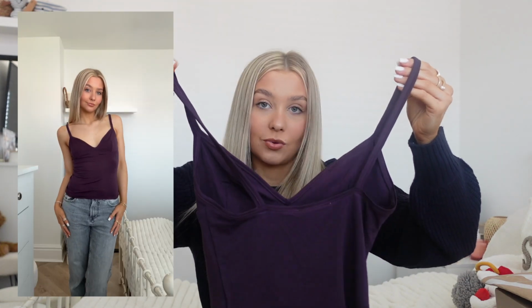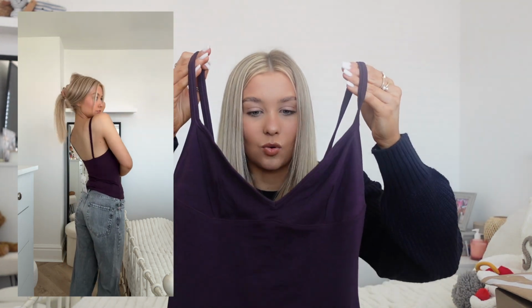Again, my issue with this is this does absolutely nothing for me. I can't wear a bra with this because you've got the thin strap, so it would just show, and I think because it's quite a low V-neck, it'd just show that way as well. So I can't wear a bra with it, so I can't push myself in, and because it is quite a flimsy material, it does nothing. It makes them look even worse, if I'm being completely honest. So this for me didn't work.